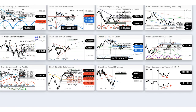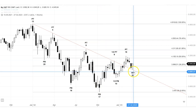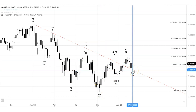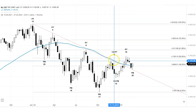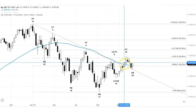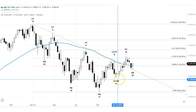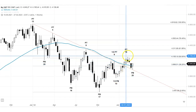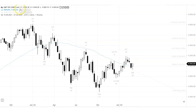Yeah, let's continue with the S&P 500 weekly chart. Same story as at Dow Jones. We could have bottomed here in week 20 with that primary cycle and that 50-week moving average. It's a bit different here. We got rejected in December and then we broke through there in January, and now we are trying to defend that line. And we did last week on closing.